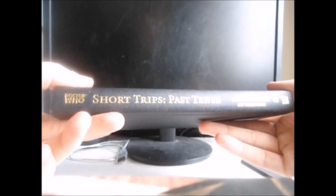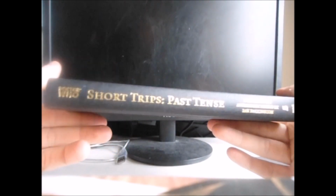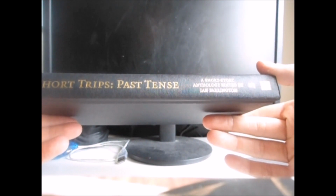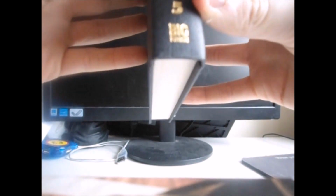Well, look at the book without the dust jacket, it's just sort of plain black. Doctor Who Short Trips Past Tense, a short story anthology by Ian Farrington. Number 5, Big Finish. Wait. What the heck? That is really weird. Okay.